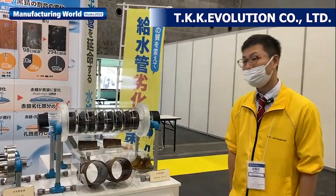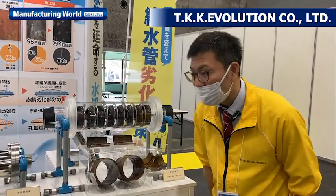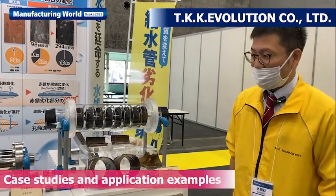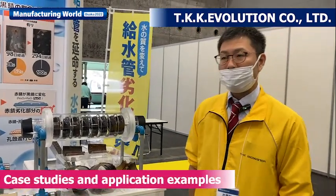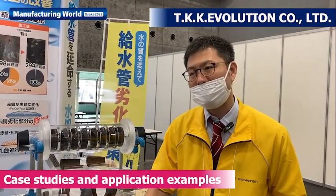Could you give us some specific examples? The most common are measures to prevent red rust deterioration of water supply and drainage pipes in condominiums and buildings and factory facilities.